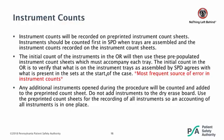But the initial count is what's done in the OR, but the count that's done in SPD is what the initial count should be referencing. And you're doing the initial count against the information that should be transmitted on the pre-printed count sheets that come from SPD. This discrepancy between what SPD said was on the trays and what was actually on the trays at the initial count is the most frequent source of error in instrument counts. Therefore, that communication and feedback in getting the information correct between the initial count and what SPD sent up requires a different loop, which many hospitals don't necessarily close.